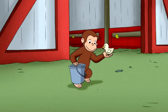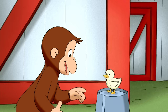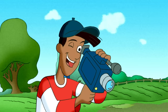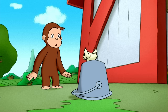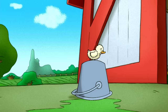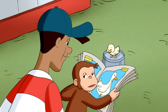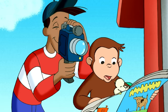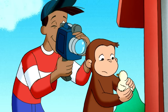George had to show the duckling that monkeys are one thing and ducks are another. You make an excellent duckling, George. This was getting nowhere. George decided to try another approach. Farmer Life magazine? How is that going to help? George wanted to show the duckling that in a typical duck family, there aren't any monkeys. That wasn't working either.